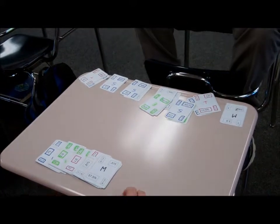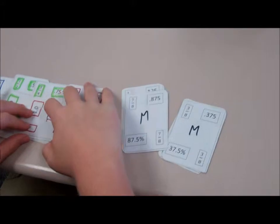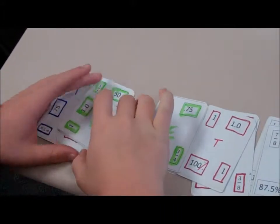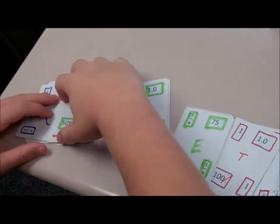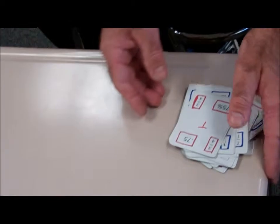Let's count up our pairs, see who won. Again, the 1 is considered a pair. So it's 1 pair, 2, 3, 4, 5, 6, 7, 8, 9. 9, tied. Let's play again.